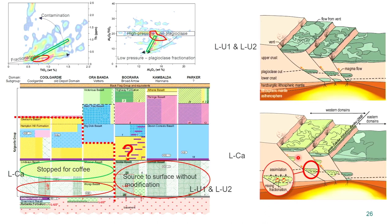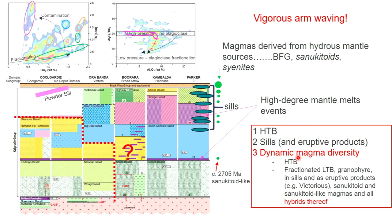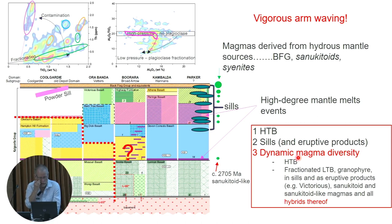Okay, now we come to the upper sequence, and this is where the fun starts, and it's where the vigorous arm waving starts as well. This is where things get really interesting. This is also, I guess, probably the most important part of the stratigraphy, at least in terms of gold mineralisation. Particularly if, like me and Scott and I'm sure many others, you think that gold mineralisation within the region almost certainly has some direct genetic link with specialised hydrated magmas, then this period is really, really important because this is the backdrop to all of that.